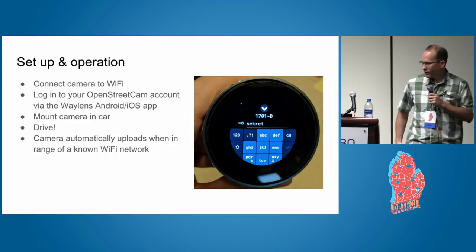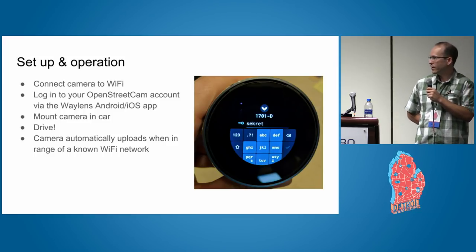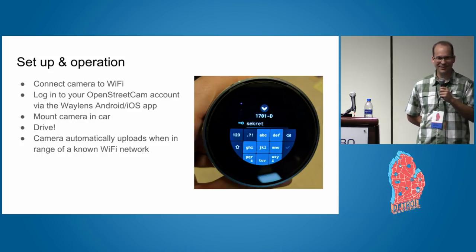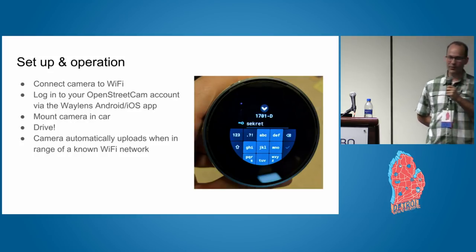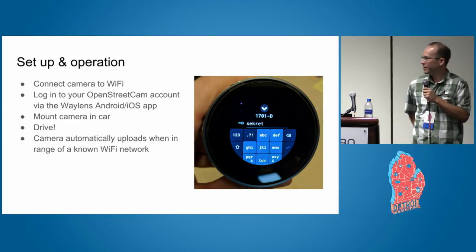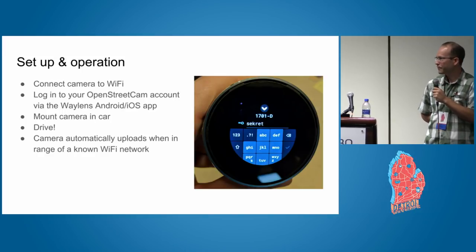So the setup is fairly simple. You connect the camera to Wi-Fi using the... anybody remember T9? Before cell phones were smart. It's basically the interface here for putting in text to connect to a Wi-Fi network.